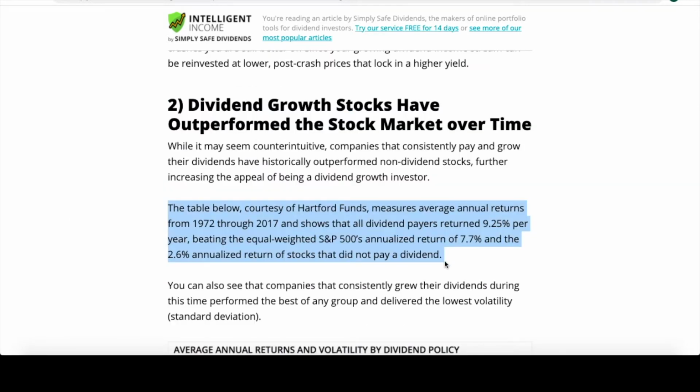As you can see here, dividend growth stocks have outperformed the total stock market over time. Dividend stocks typically return about 9.25% a year, which beats the S&P 500, which is around 7.7% annual return. And the S&P 500 does pay out a 2.6% yield or dividend, which is still decent, but that is a pretty large difference.